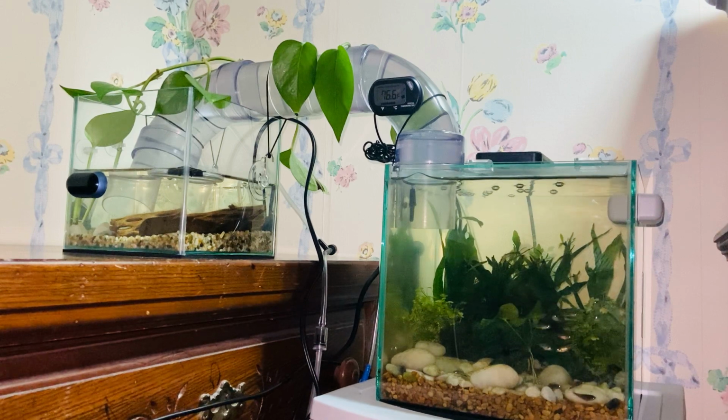And while your pothos are gonna grow big and healthy and green and beautiful, your other aquatic plants might die, might melt down, might start to turn yellow from lack of nutrients. So do be careful. You want to keep pothos to a minimum. If you have a heavily planted aquarium, you don't want pothos to take over all those nutrients from the water.